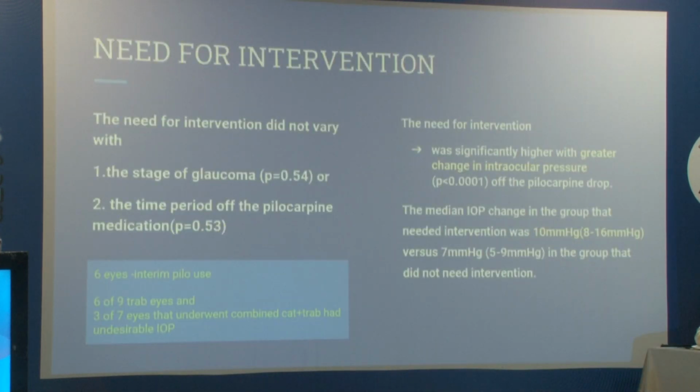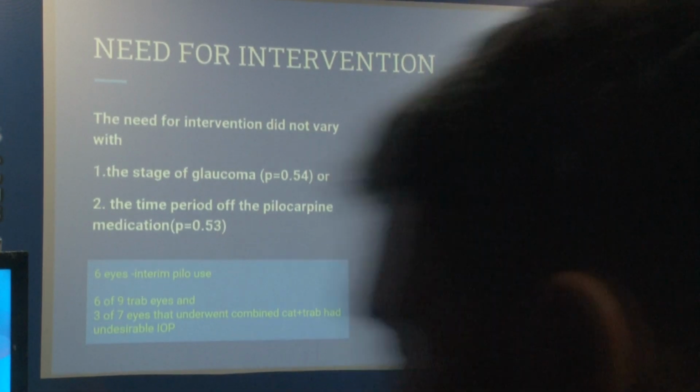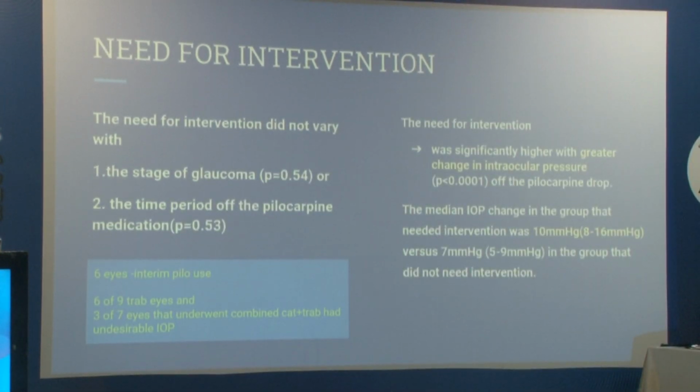And this need for intervention did not vary with the stage of glaucoma or the time period of the pilocarpine, but was statistically dependent on the increase in IOP. So the median IOP change in the group that needed intervention was 10 millimeters, ranging 8 to 16, versus 7 in the group that did not need intervention.